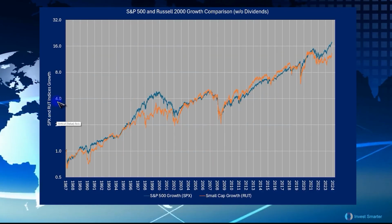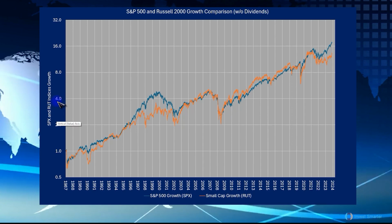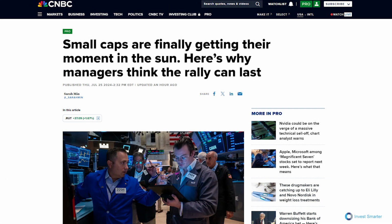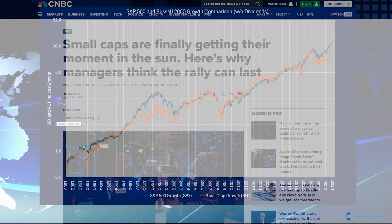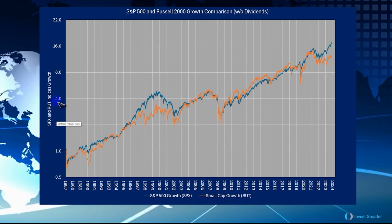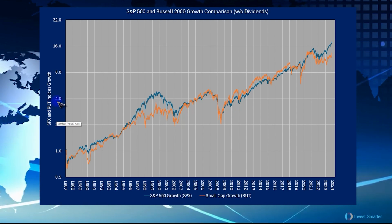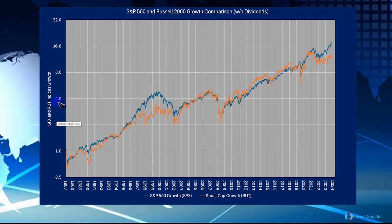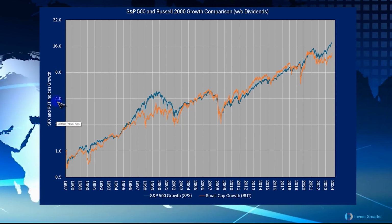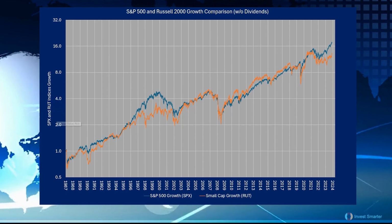But let's take a look at how small cap stocks have performed in the past and discuss if you should consider including them as a shorter term profit generator in your portfolio. The real question is, do small cap stocks provide better returns than the S&P 500 over the long term, or do they present short-term trading opportunities to boost portfolio performance?